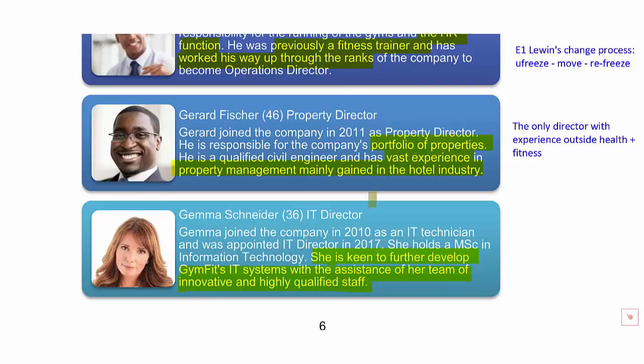So I wouldn't be surprised at all to see, on exam day, reference to upcoming investments in new IT systems and new technology as this company tries to grow and steal a march on its competitors. In fact, one of its competitors is even more tech savvy, it seems, than GymFit, and we'll come to that in a few pages' time.